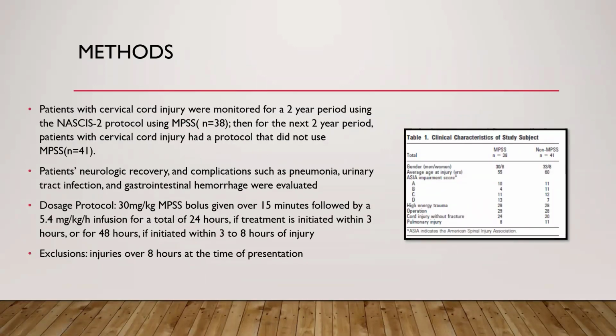The patients who were administered methylprednisolone over a 2-year period were monitored for neurological improvement, which was scored based on the detailed ASIA classification. They looked at patients' neurologic status at time of presentation, neurologic status over time, and the development of complications. They did that over 2 years. Then for the next 2 years, they had a group of patients with spinal cord injuries to whom they did not administer steroids, and they looked at the same modalities. In total, the methylprednisolone group had 38 patients and the non-steroid group had 41 patients. I like this chart because it divides up your study population's sample sizes, and there's no statistical significance in the demographic characteristics presented.